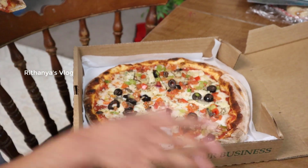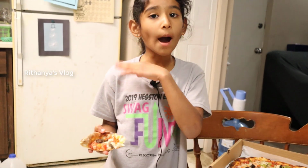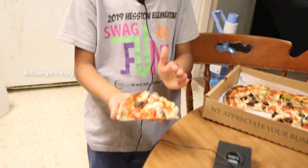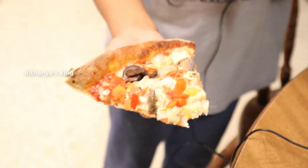You can see, it's just a little medium pizza. It's very good. It's from Black Alley Pizza. I chose chicken, bell pepper, and olives. And those are our toppings. And we chose tomato sauce. You can see how yummy and juicy it looks. Oven baked, fresh baked, super from Black Alley Pizza.